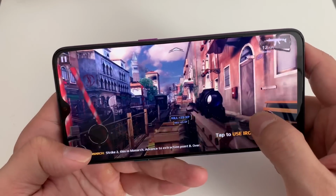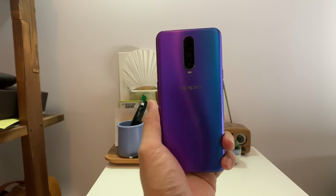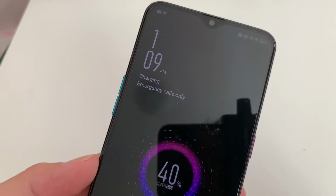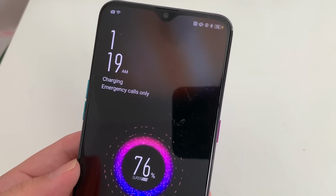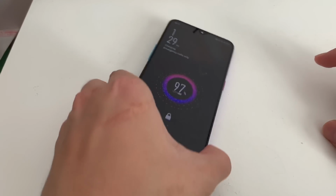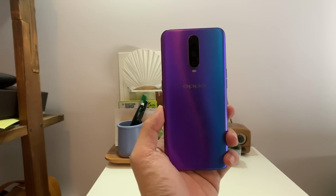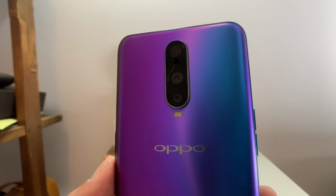You have a 3700 milliamp hour battery inside, and as mentioned, this is the fastest charging phone possible. So earlier today, I plugged in the phone with 40% battery at 1:09, and as you can see here, 10 minutes later at 1:19, it's already at 76%. And then 10 minutes after that at 1:29, it's at like 97, 98%. So this phone went from 40% to 98% in 20 minutes. That's insane. So let's talk about the camera system.